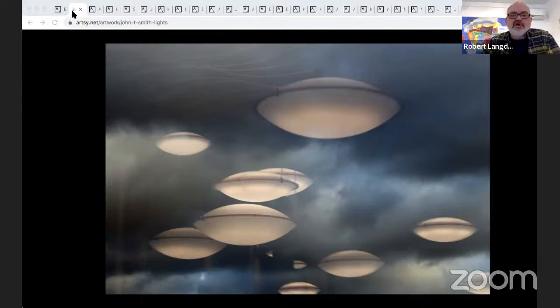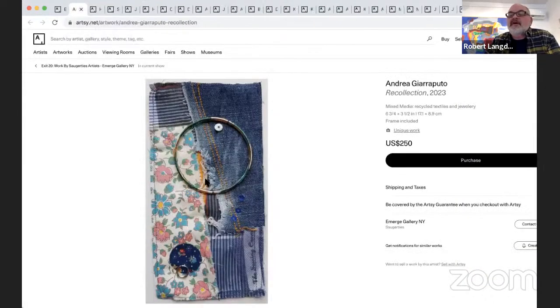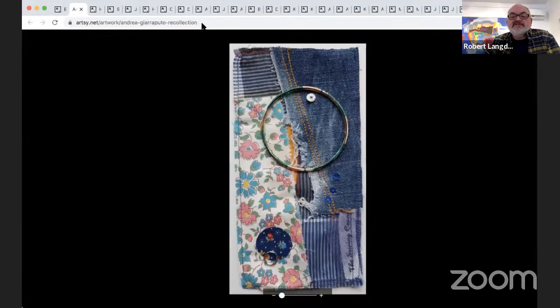I've always been really drawn in my own photography as well to reflections and odd groupings like this. It almost makes it look like UFOs. So that's Lights by John T. Smith. This is called Recollection by Andrea Giarraputo. It's a small little piece, but I think it's really charming and it is very effective.